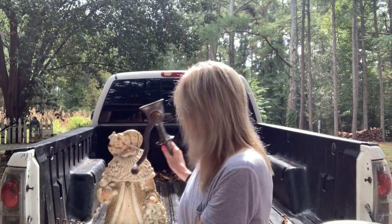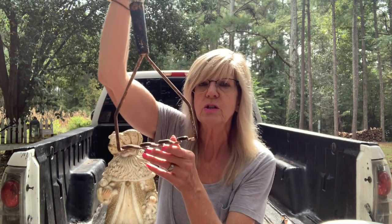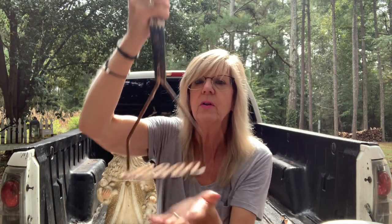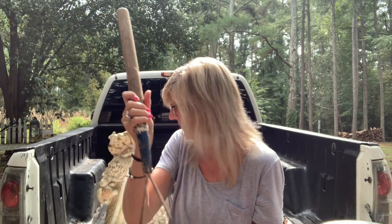And then the next thing is kind of a random thing. Didn't know what this was, but it intrigued me. I don't know if it's the world's largest mashed potato masher, but this thing is huge. It may be a grill thing, like where you mash down meat on a grill. I don't know, but anyway, love the handle and the patina on this. So I'll pick this up.